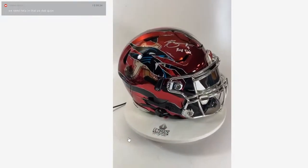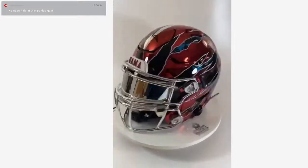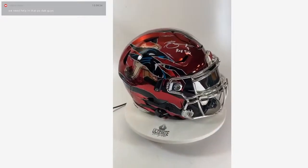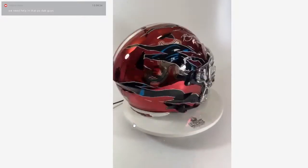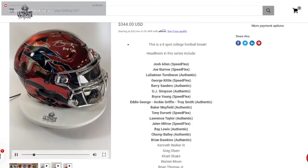Almost pulled off. That would have been the upset of the season if the Panthers beat the Chiefs, right? Almost pulled off the upset of the season. Playing good the last 3 weeks. Bryce Young, maybe he's not the bust everyone thought he was.